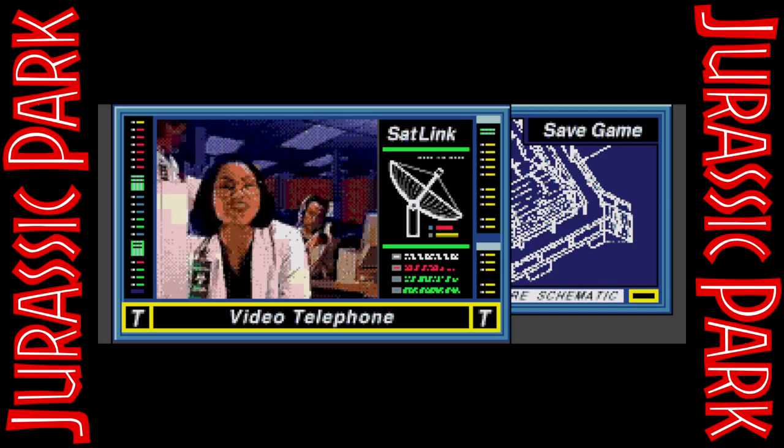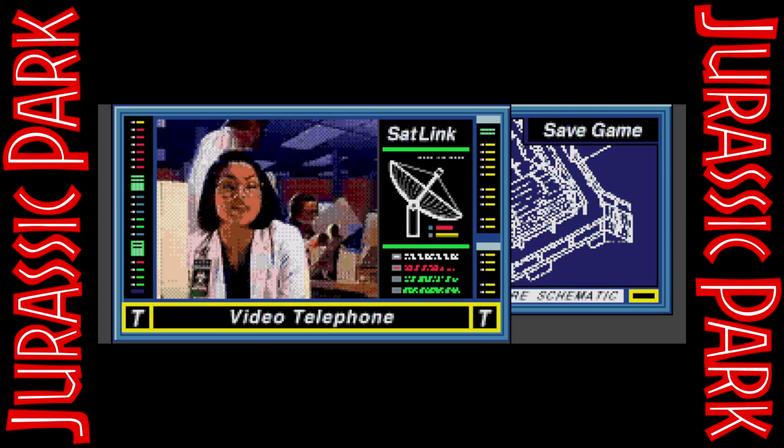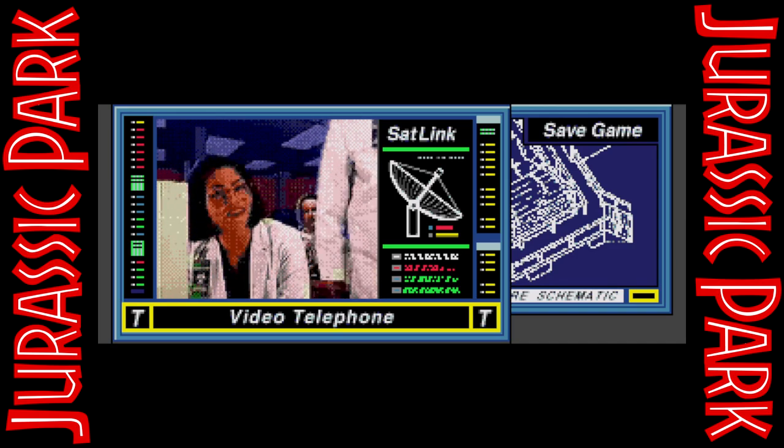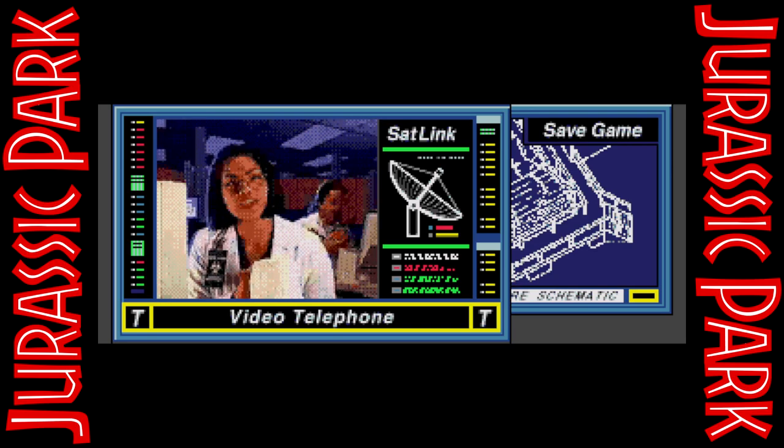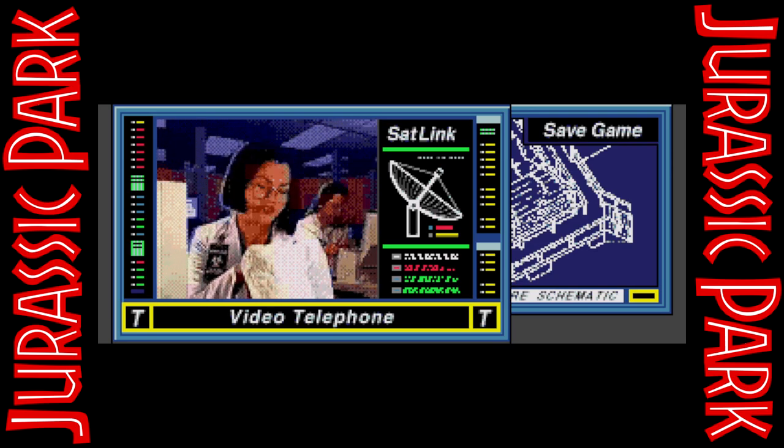Me again. Make sure you move the eggs quickly to the incubator. The longer an egg is away from its nest, the colder it gets. If it gets too cold, the baby dinosaur can die. The incubator keeps the baby alive until you're ready to leave. Got it?